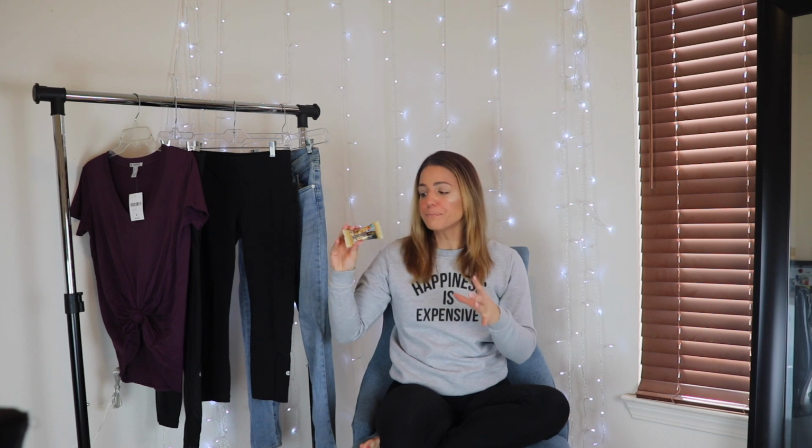But all of these mini Kind bars are gluten-free. All of the mini ones are 100 calories, and they come in a box of mixed flavors, so you don't have to get stuck eating the same flavored bar every day after day. Nothing changes ever. I will say though that this one is caramel, almond, and sea salt, and this is my favorite flavor. The caramel and the sea salt is just amazing.